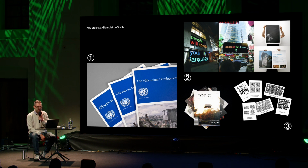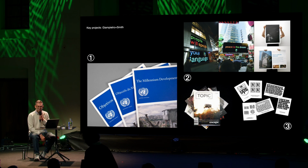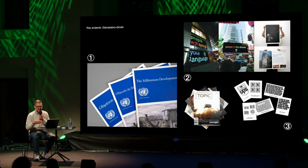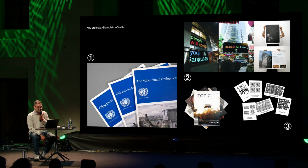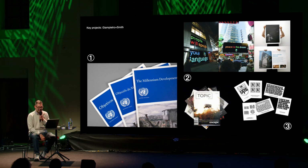doing work for culture and nonprofit institutions like Gagosian Gallery or the United Nations, for which we designed this 5-year Millennium Development Goals Report. We worked on the NYC 2012 Olympic bid with Brian Collins of the Studio Collins that blanketed the city for a couple weeks. And I also worked on a number of alternative publishing projects at that time.